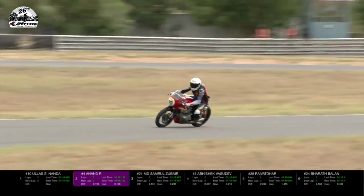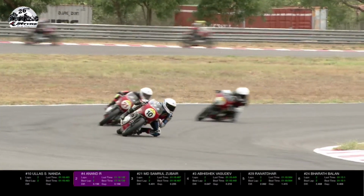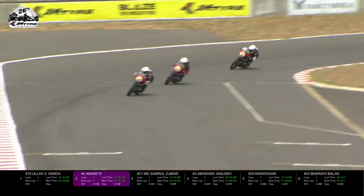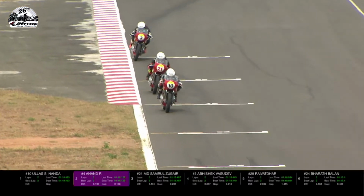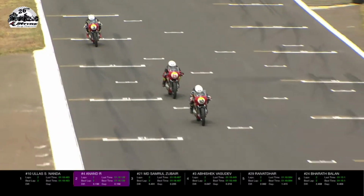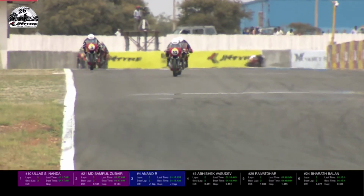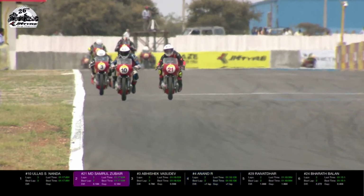Very calm, composed on the grid. Not so much today. He admitted to feeling nervous before the race began, and so maybe the nerves kicked in, unfortunately for Anand, who can be an incredible rider on his day. So that's a big error for him. I'm sure he'll be contemplating what to do before he gets back to the next round. But let's focus on the leaders, shall we? That's the most important part.